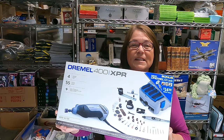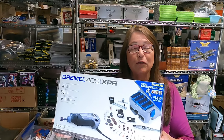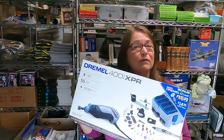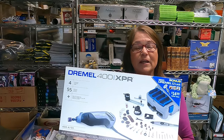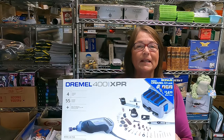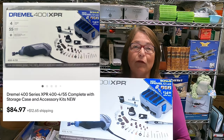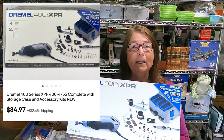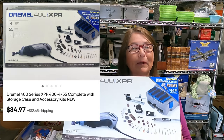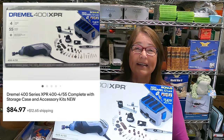I purchased this Dremel set, brand new in box, from an estate sale for $20. Just a few weeks ago, got it listed and it sold pretty quickly for $85. So these are the types of things that I'm talking about I pay up for. If you were to go to a garage sale, you may find it for $5. But to me, it's worth it to pay a little bit, especially when it goes out that quickly. The turnover was really fast.